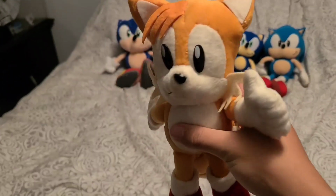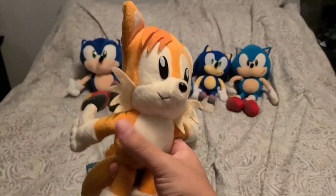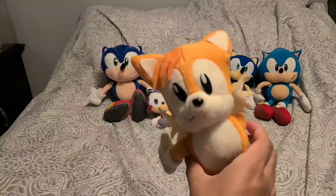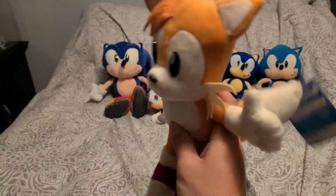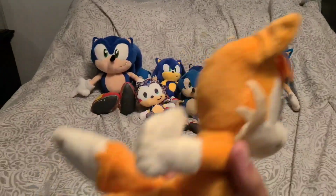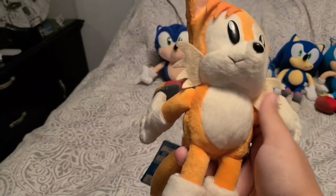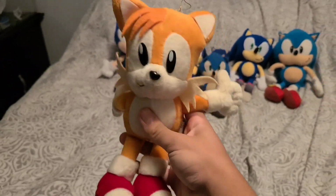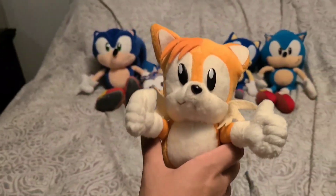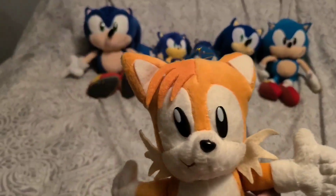Kicking it off with a big order, here we got Fighter's Tails. Yes, the Tails plush from the Sonic the Fighters plush set. Yeah, this guy is pretty good. I really like him. He's a pretty charming 90s Tails plush. He came with his hang string. His tag is intact. His cheek tufts are a little yellowed, but he's in pretty good condition for what it's worth. And yeah, no, I got him for not $400. So yeah, that was a bonus.